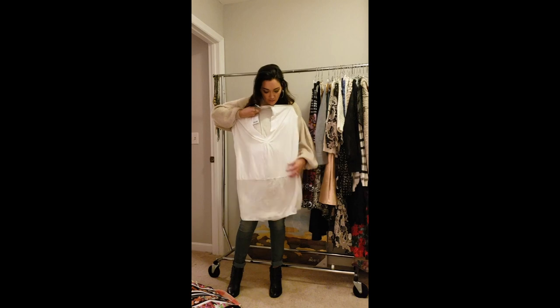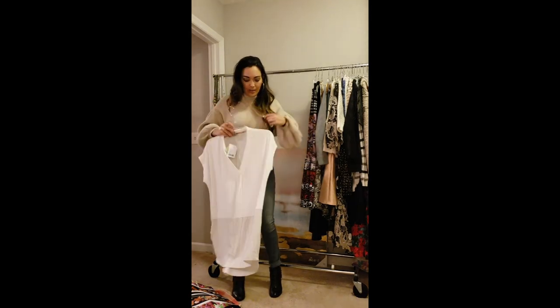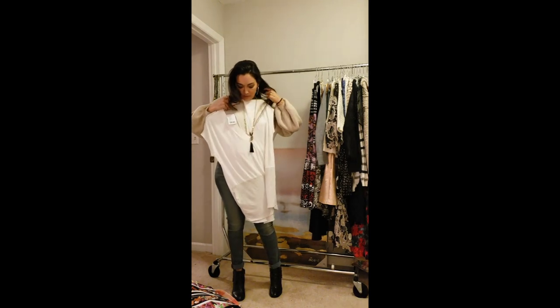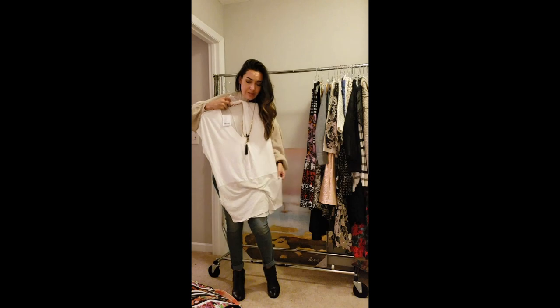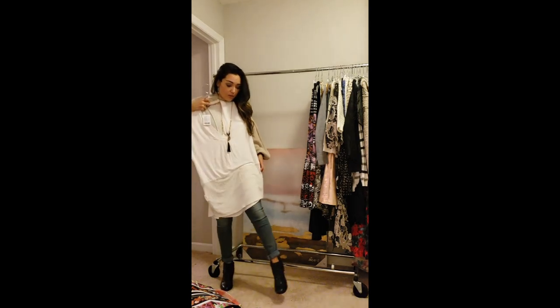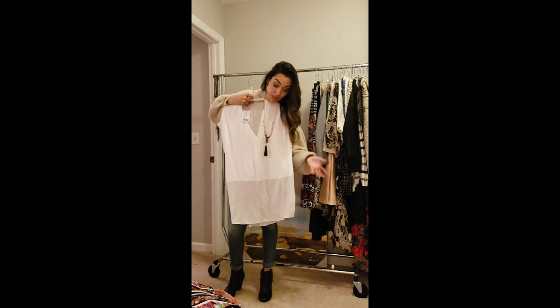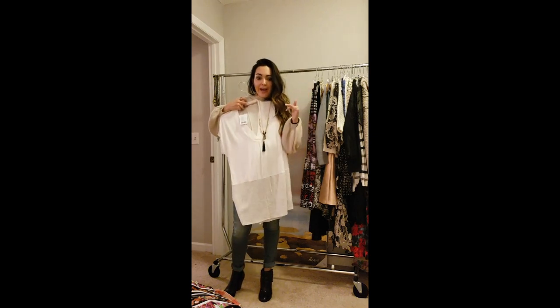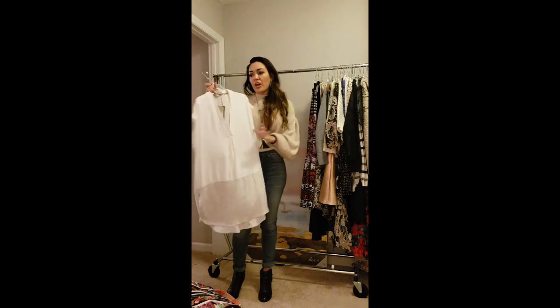Super soft. And again, it's just a neutral, but with the right accessories, look at that. It just makes it pop. So again, a great transition piece. It's not just for the summer. I mean, you could rock this with black booties, jeggings, jewelry, a hat, and also a leather moto jacket on top of it.